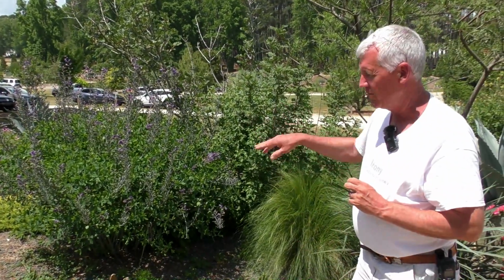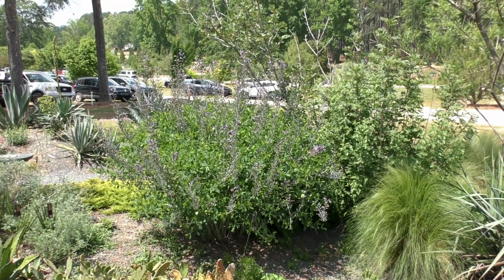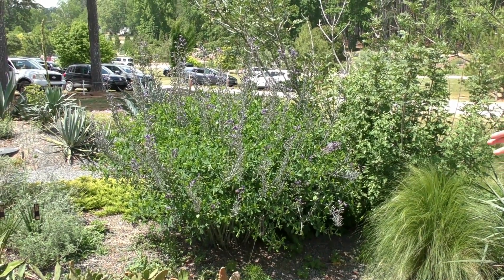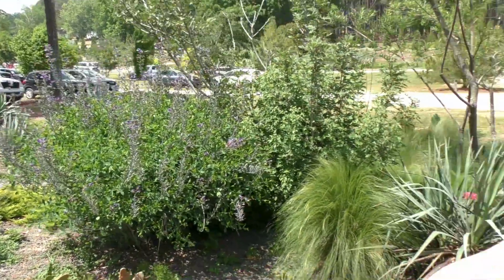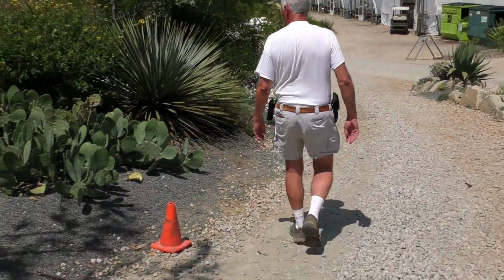The bees love Baptisias. So this again is Royal Candles. This is one of our earlier introductions. Again, if you were here last week, most spectacular thing in the garden. But as it ages, again, your eyes go to something different, which is what we like about the genus. So we're going to walk over now to our breeding field, which is not far away.